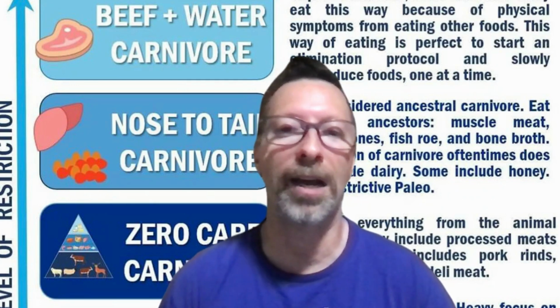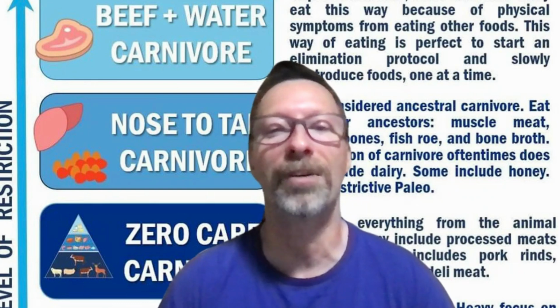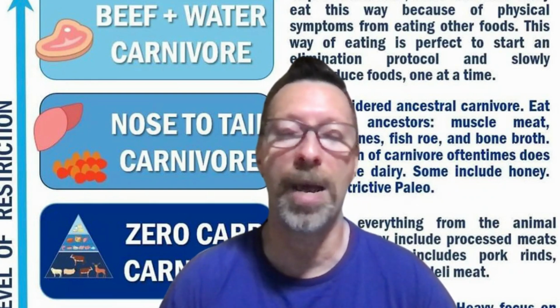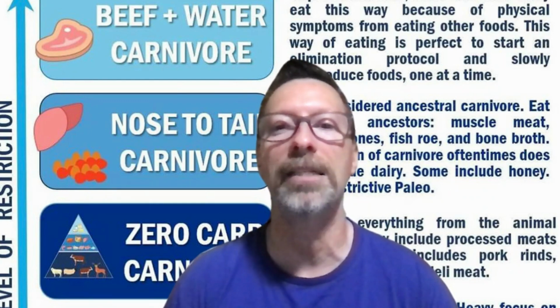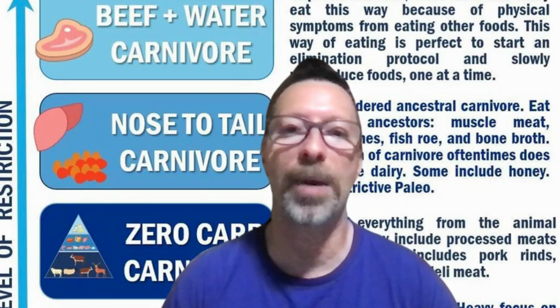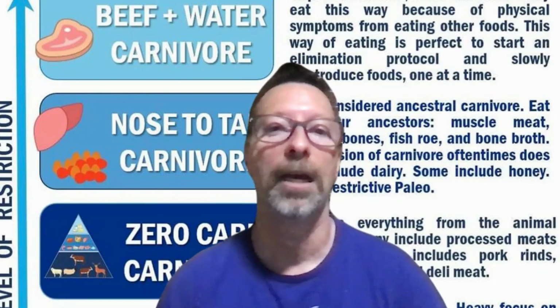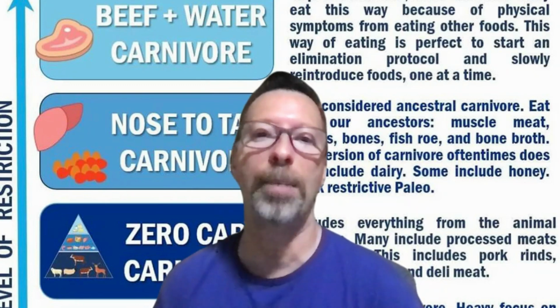And although we typically think of organ meats as kind of disgusting in typical American culture, the organ meats are the very best in terms of providing adequate nutrition. They're nutrient dense. They have a lot of the micronutrients that the regular muscle meat may be somewhat lacking in. So definitely need to add that back.